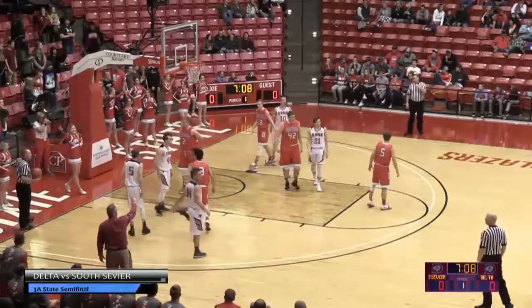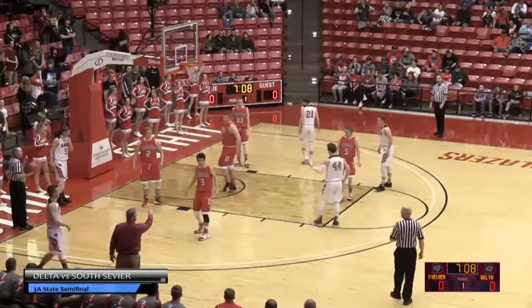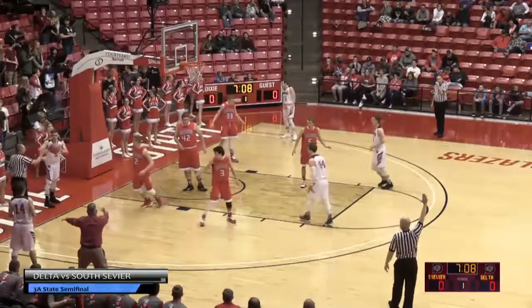Yeah, the intensity, it's in the arena already. You can hear both fan bases really getting after it. Great representation from both student bodies, and the communities are here.